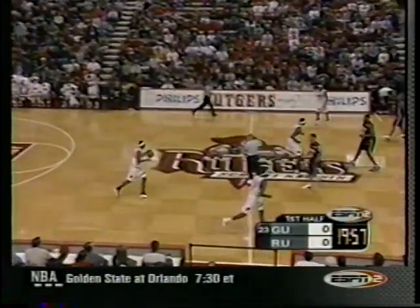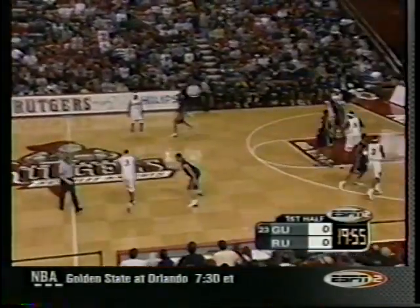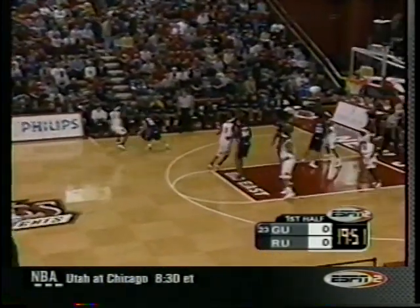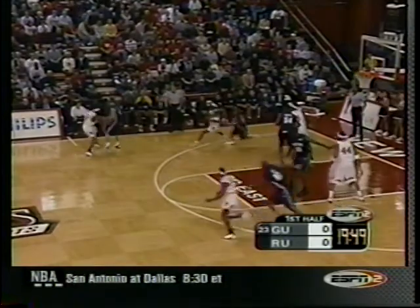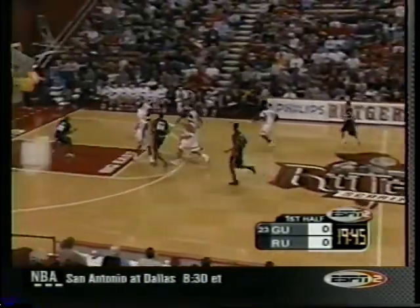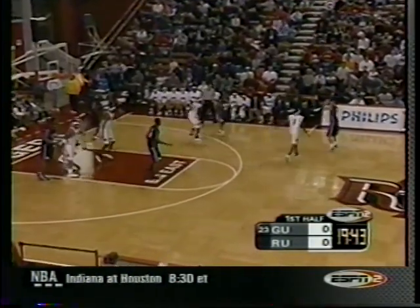Here we go. Mike Sherrod going to bring it up for the Rutgers Scarlet Knights. He's a sophomore guard out of Brooklyn, New York, went to Robeson High School. And Georgetown opens up in a man-to-man. The key for Rutgers is to get the crowd into it early. And just that quick, Braswell gets a steal for Georgetown.